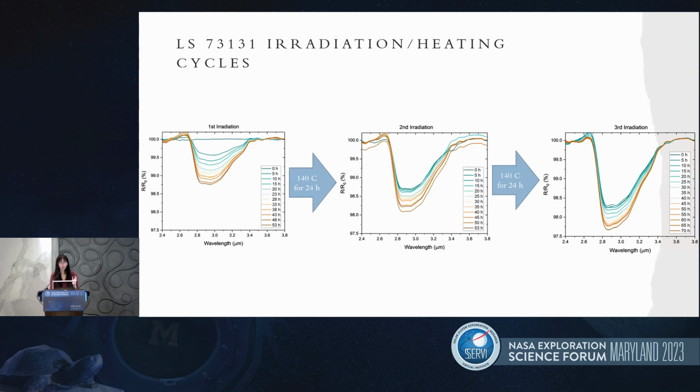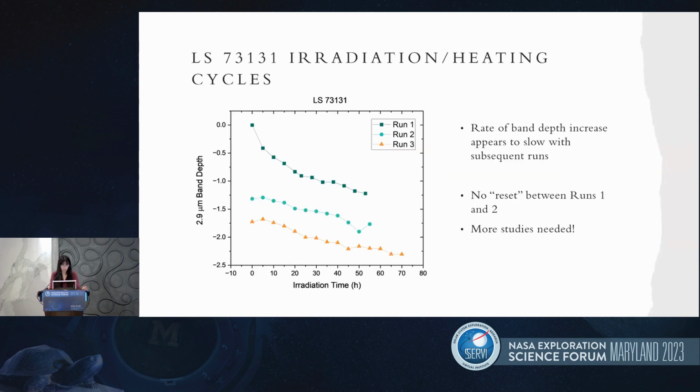So we did this again with our younger sample. This time we went through 3 rounds instead of 2 rounds of irradiation. We can do a similar analysis, taking the depth at 2.9 microns again and plotting it together on the same graph. Between runs 1 and 2, we did not see a reset in the band depth, but between runs 2 and 3, we did. This is so puzzling to us. We're not quite sure what's going on, but definitely more studies are needed. It could be the mineralogy. We're not quite sure yet.